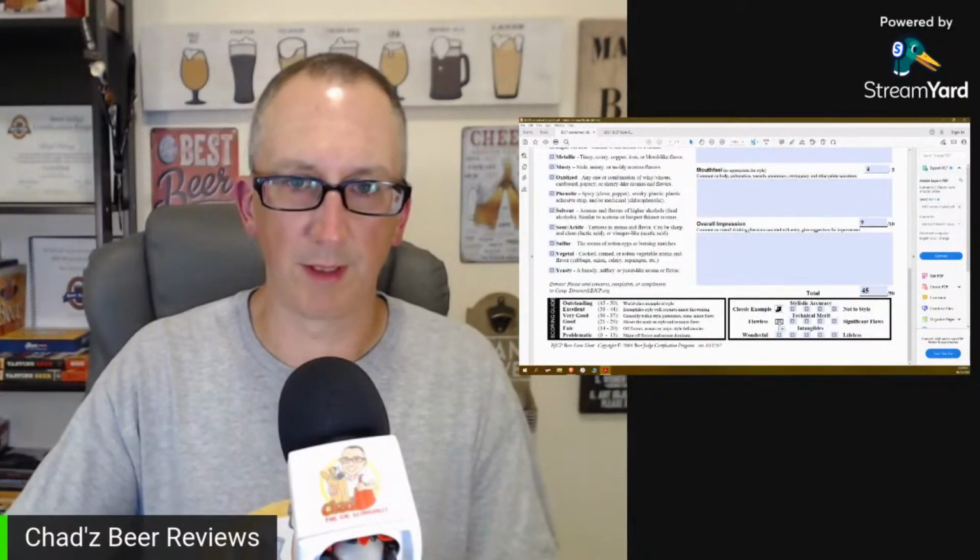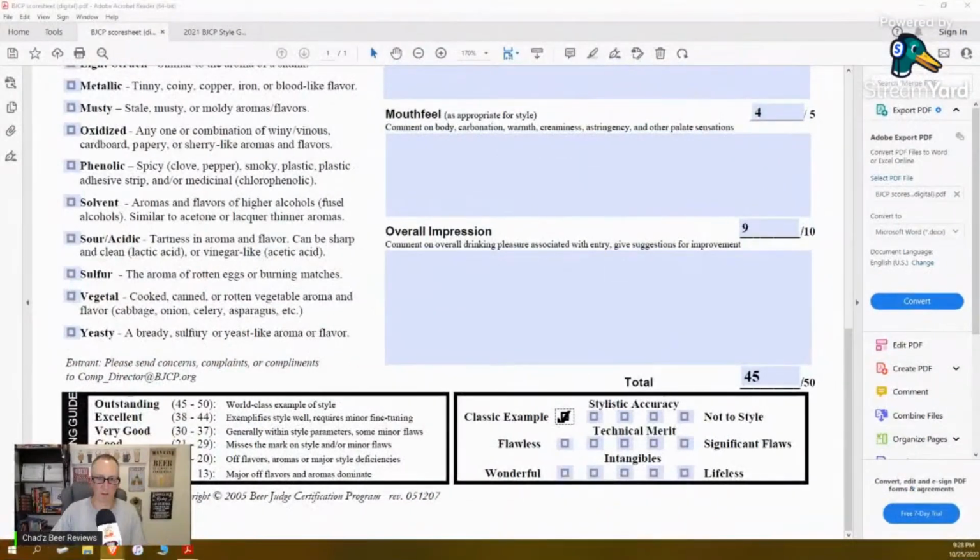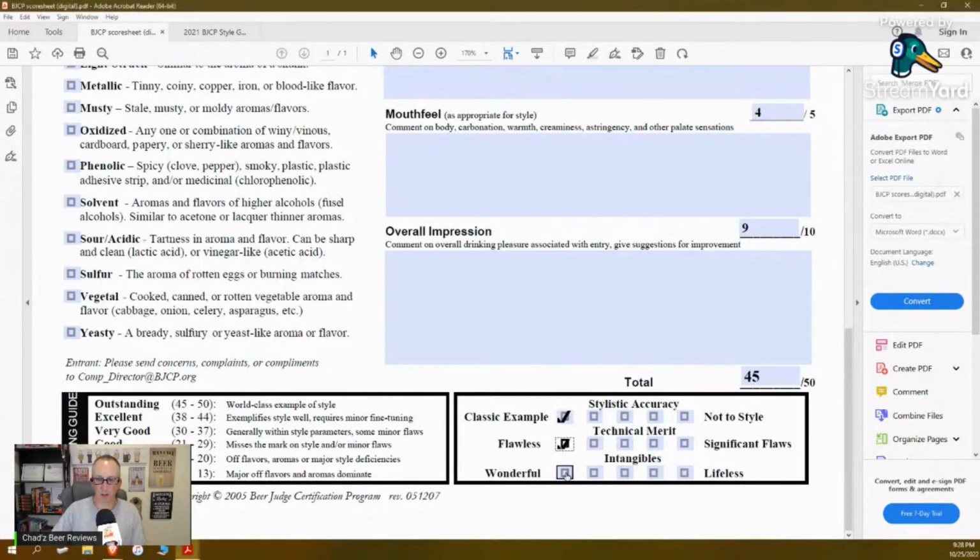As far as brewing technical merit, let me switch the, here we go. Would you call this flawless? Yeah. Wonderful. So, I mean, I need another judge here to discuss this. You don't judge just by yourself. You got to bounce your opinion off somebody else. All right, so I got a total score of 45 out of 50 on this one, but if I was judging with somebody else and they gave it a 49, I could definitely meet them. I could go as high as 50.